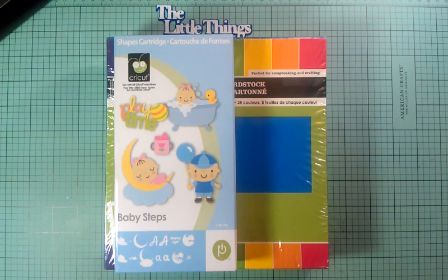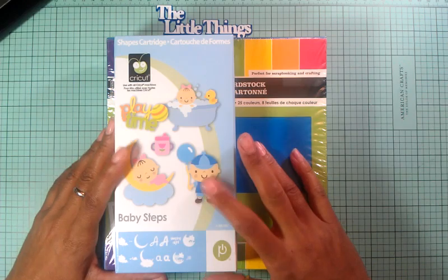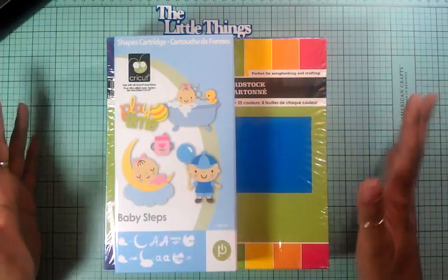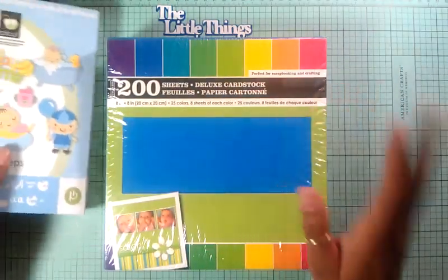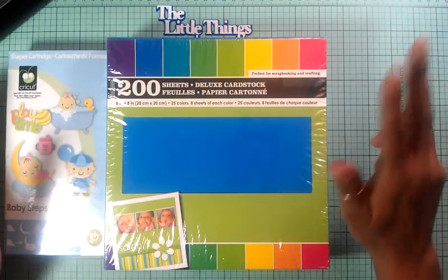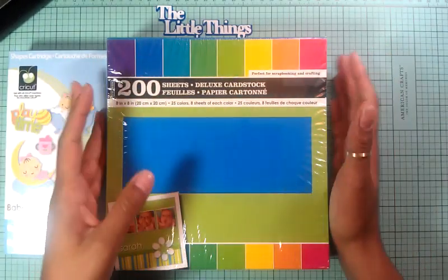This is Gloria, and this is card number 3 of my baby girl series. Today I am using the Baby Steps cartridge, and I don't have a particular pattern paper because it's a scene card. So I'm using these colors right here: purple, hot pink, gray, yellow. It's a variety of colors, guys.